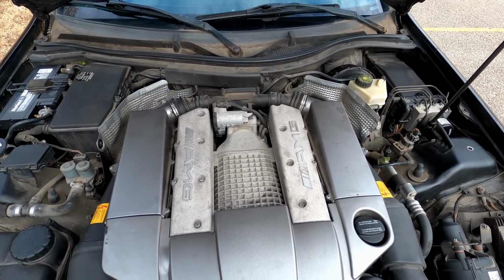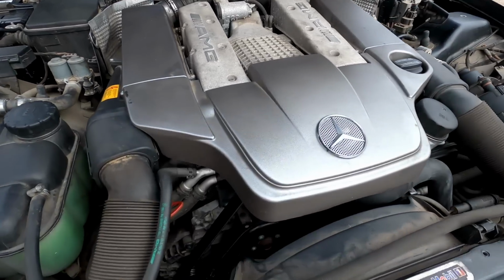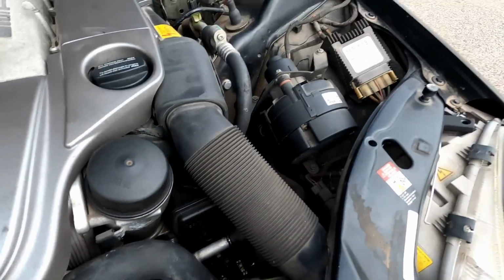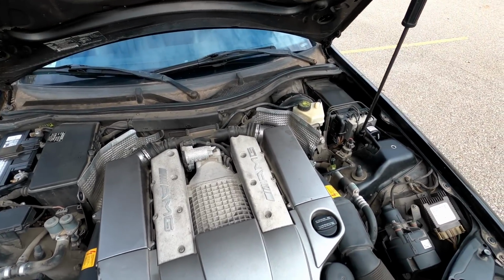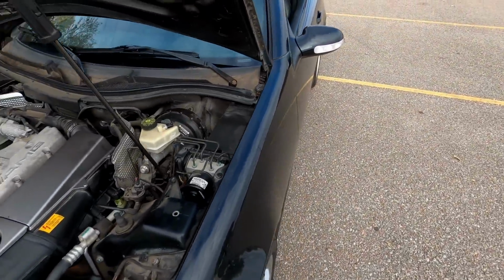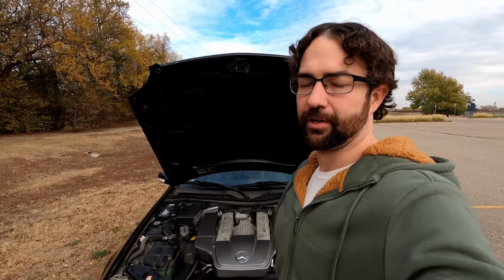It is supercharged and tuned by AMG, and I was pleasantly surprised that quite a few of the components are shared between the two engines. However, there are certain pieces that are slightly different for the AMG models, and of course that means that there's fewer of them and they're harder to find, and it just takes a little bit more effort. I have already installed several parts on this car on top of what Tyler has already done, and I will be doing more work. There will be videos on the repairs that I do.